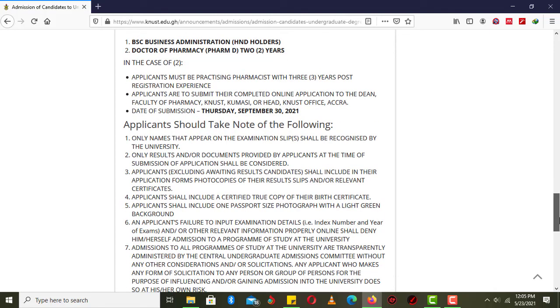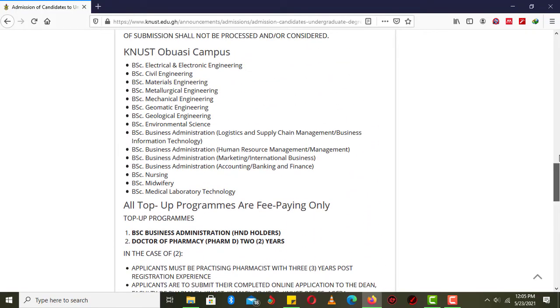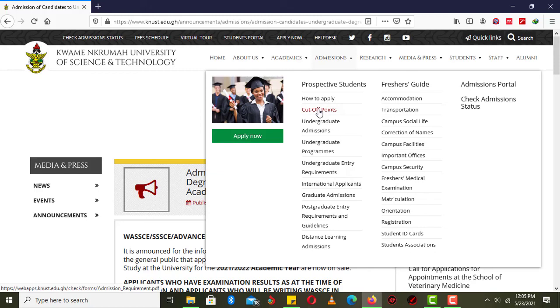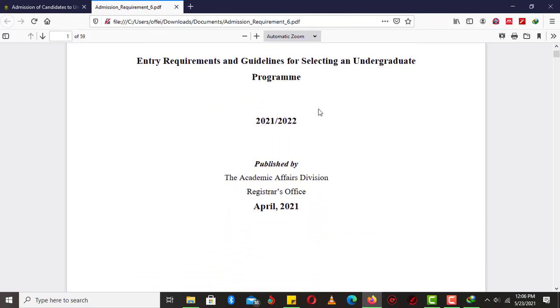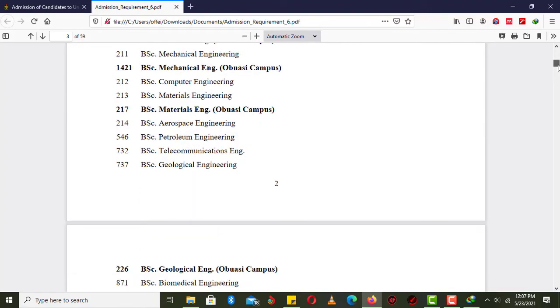And applicants are also to take note of these important messages before you can go ahead and apply online successfully. So let's quickly go and check out the admission requirements as well as the cutoff points for all programs being run at the Kwame Nkrumah University of Science and Technology. So this is the official admissions brochure for KNUST, showing the entry requirements and guidelines for selecting undergraduate programs for the 2021-2022 academic year. The brochure contains all the available programs, entry requirements, and the cutoff points, which is very important and should serve as a guide when you are applying for any program at the university.